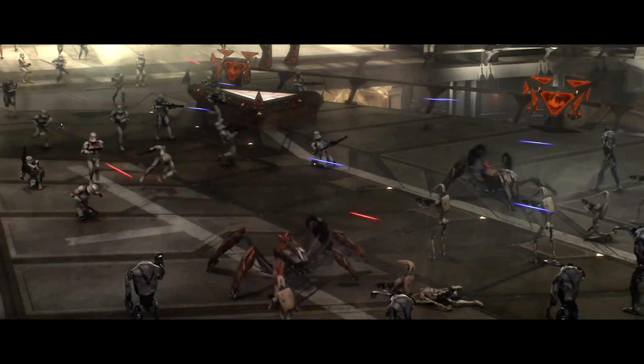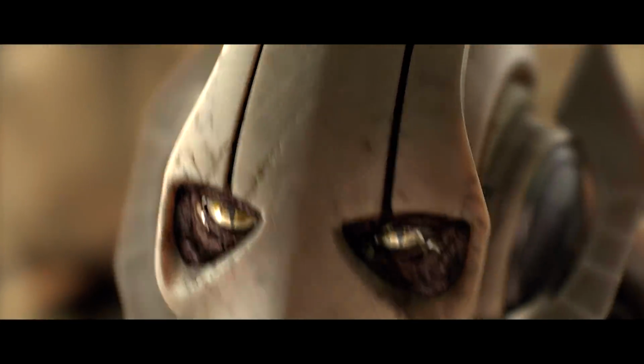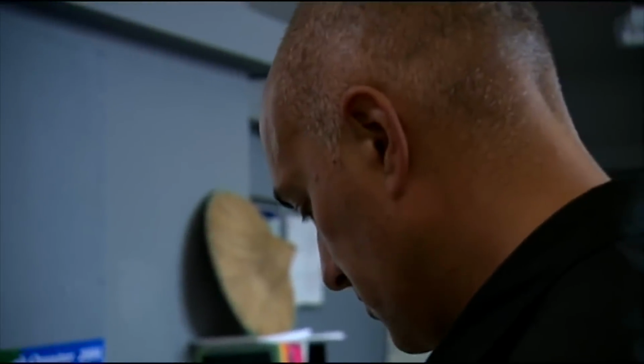Episode 3 also introduced us to General Grievous, the lightsaber-wielding cyborg who held the title of Supreme Commander of the Droid Army during the Clone Wars. Upon receiving the design for the character, animation director Rob Coleman knew ILM were going to have a tough job breathing life into this one.